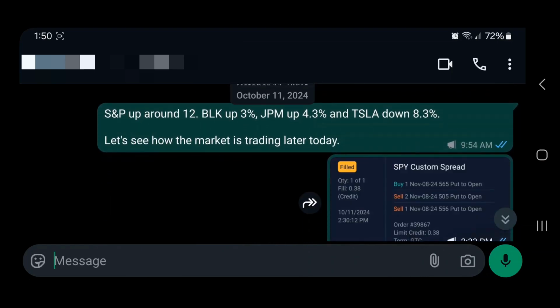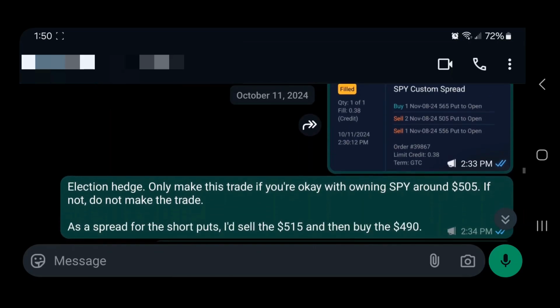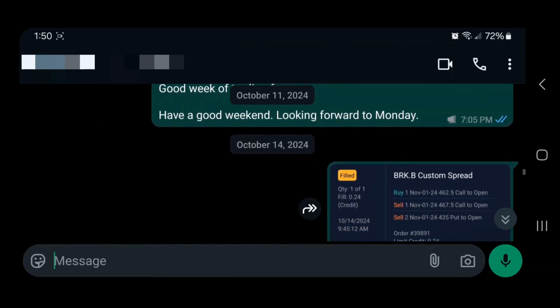October 11th, S&P was up. Here's another 112, which acts as a hedge for the election. We picked up a credit of around $40. S&P up 35, volatility down around 2%.